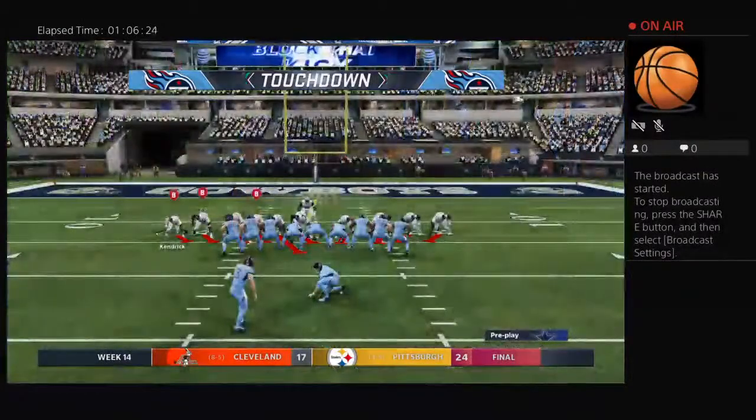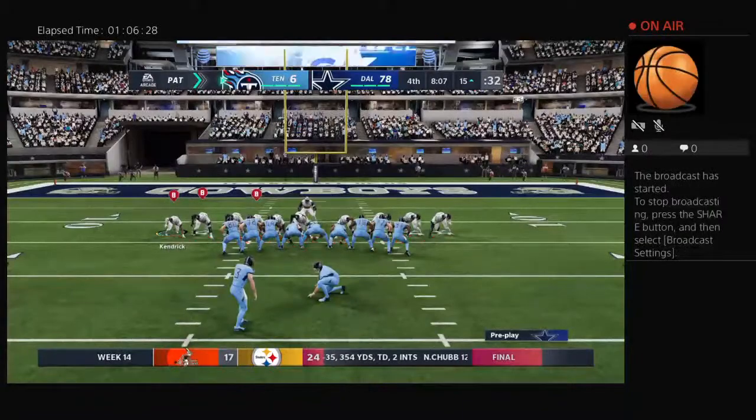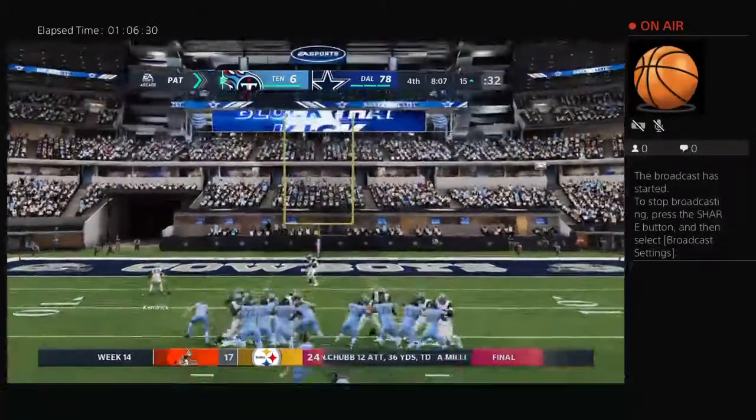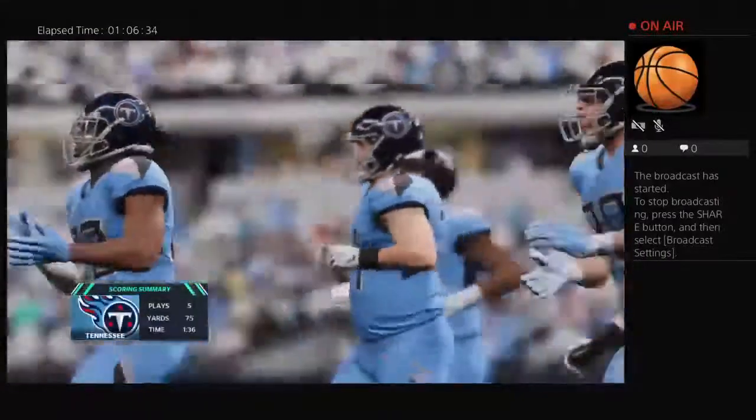From the 6. Oh, the spin. And they'll start this drive just across the 30. Pretty nice work on the return, at their own 31-yard line.